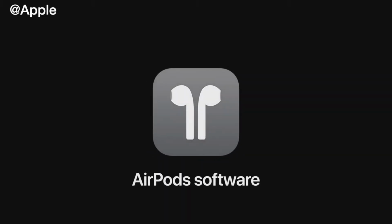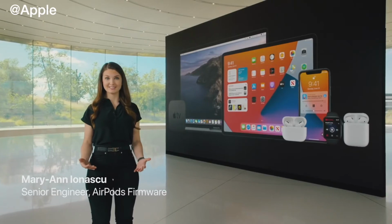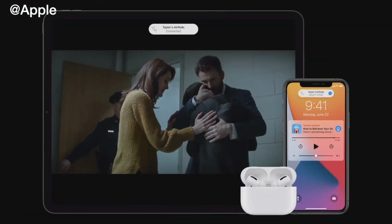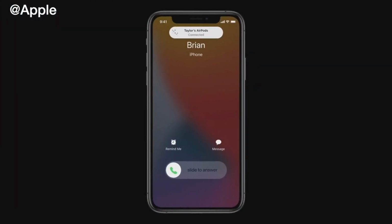Next, let's talk about AirPods. We have some amazing updates coming to AirPods, starting with automatic switching. AirPods will now seamlessly move between your devices without you having to manually switch them. Let's say you just finished listening to a podcast and you pick up your iPad to watch a show. AirPods will magically switch over. And later, you start a video conference on your Mac. AirPods will automatically switch again. And if a phone call comes in, the audio in your AirPods will route right back to your phone.